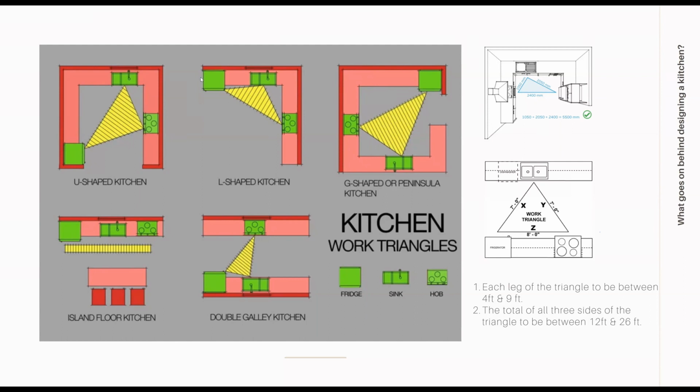Only in the case of a straight kitchen, where you have all of them together, the basic rule becomes the gap between each of them. Are you maintaining at least 4 feet between them? That's the only logic. And then the maximum distance, because in certain cases you tend to elongate the kitchen, which you shouldn't do. So this work triangle controls your kitchen layout as well as how you position each one of them, right? Can we go to the next slide?